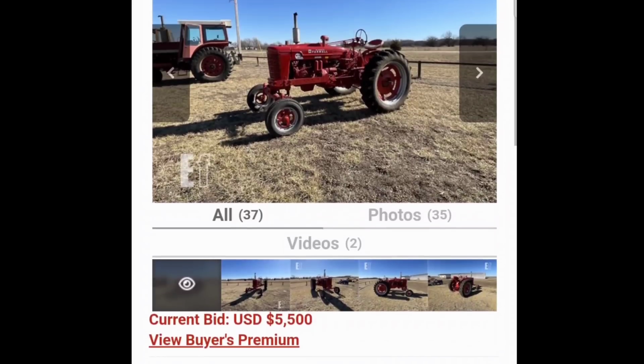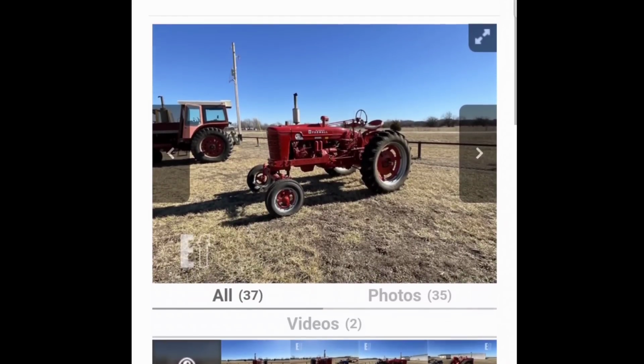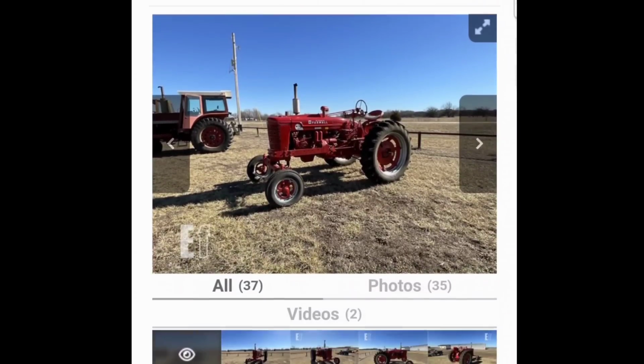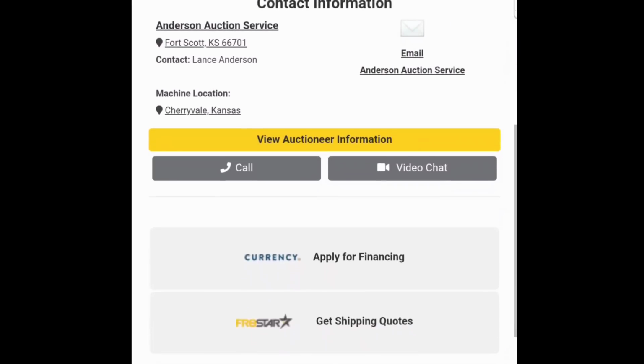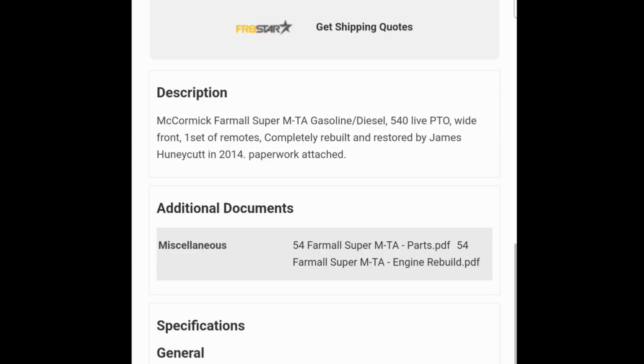I just don't see it going for anything less than $15,000. I just don't. They're that rare, and in this condition, let's see. So, McCormick Farmall Super MTA gasoline diesel 540 live PTO wide front, one set of remotes, completely rebuilt and restored by James Honeycutt in 2014, paperwork attached.